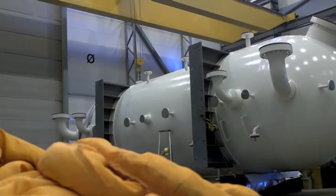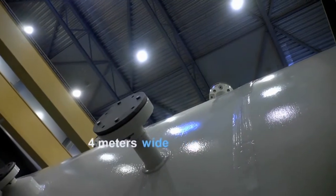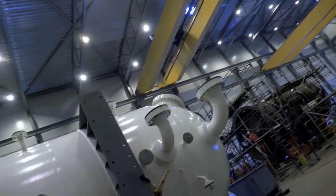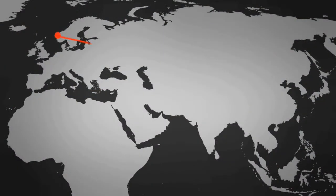This is a separator for the oil industry. It weighs 101 tons, is 12 meters long, 4 meters wide and 6 meters tall. Due to a tight time schedule for delivery, it has to be transported from the factory in Kristiansund to Busan in South Korea within 4 days.